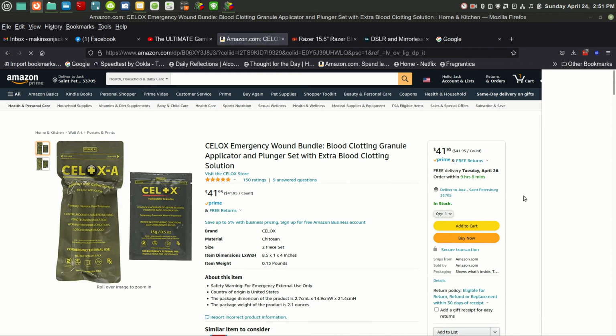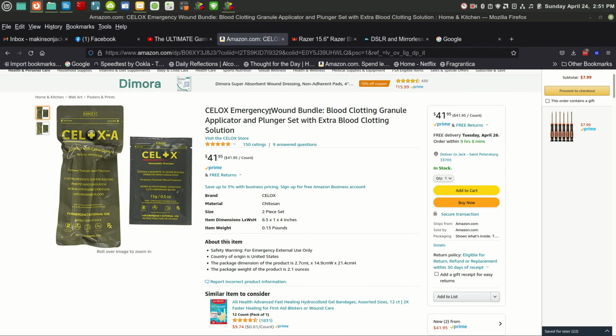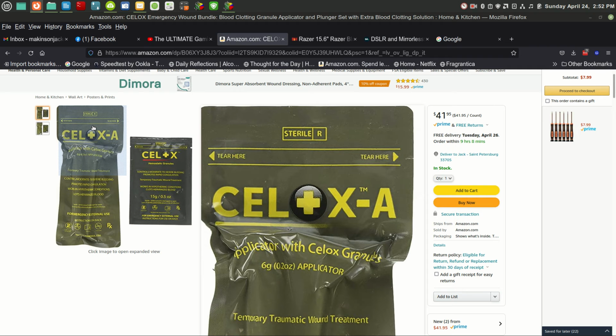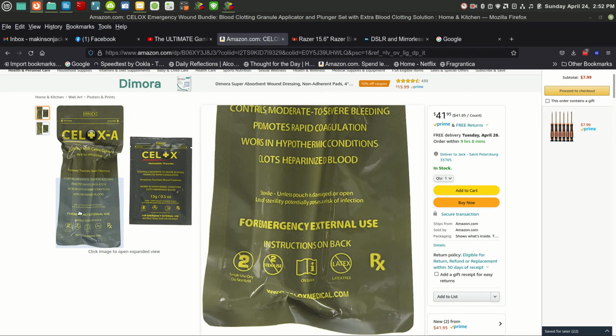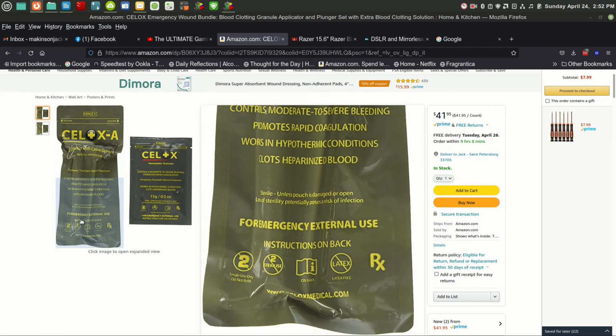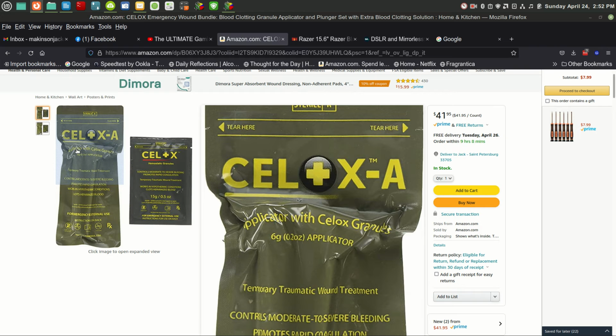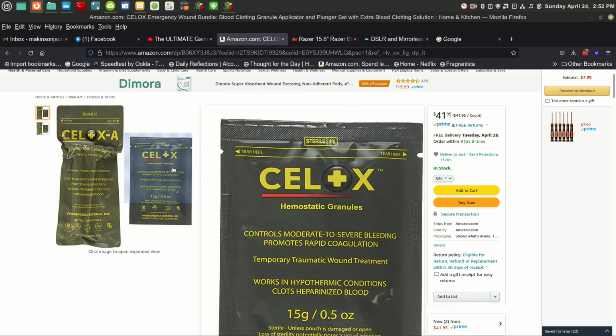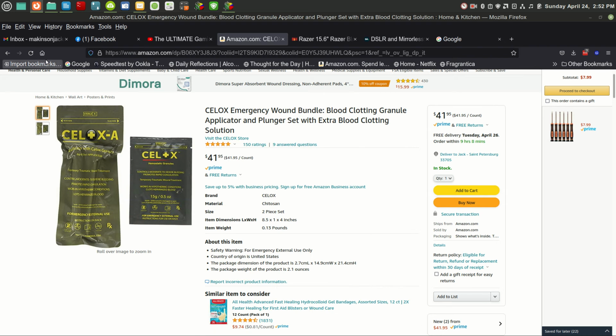Okay, the next item, it's called Celox, an emergency wound bundle with a blood clotting granular application with extra blood clotting solution. Now, this Celox is a hemostatic agent, and when it's put into a wound that's having a hard time to stop the bleeding, this will coagulate and help clots form, and then you have the extra 15 grams of Celox granules to use in conjunction with it.